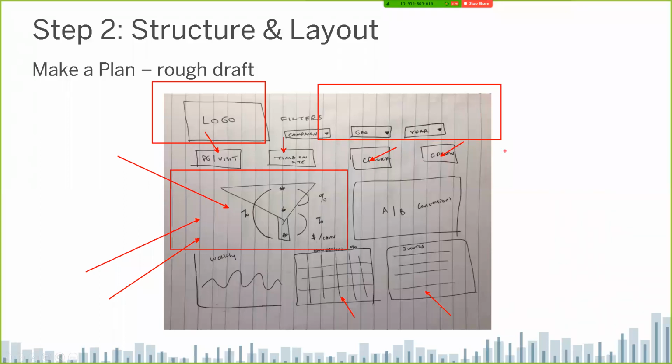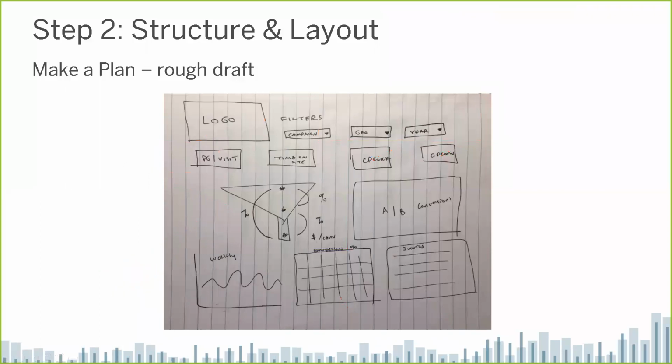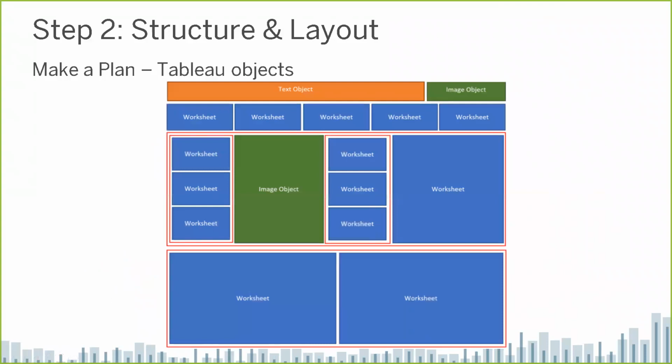I would say plan as much as you can. Now, because I had a little bit more of a complex design, and I've got some floating objects that I've got to position in the right spot, I went ahead and did another drawing of my chart. But I was a little bit more specific about Tableau objects. So I was sort of planning what would I need.